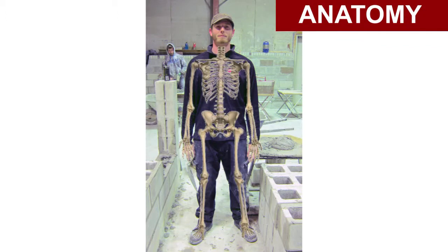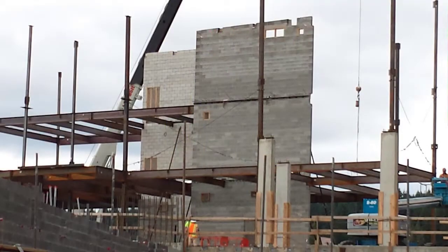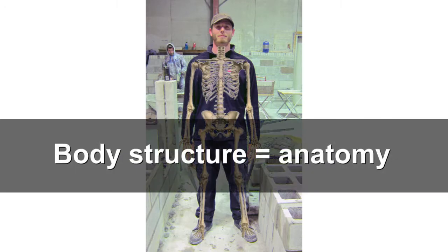Let's begin with anatomy. As an apprentice, you learn about the structural characteristics of brick and block. Likewise, to understand how to prevent injuries to soft tissues like your ligaments, muscles, and discs, it's important to know the structural characteristics of your body. This is anatomy.